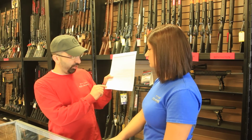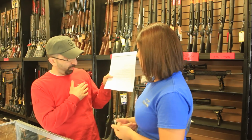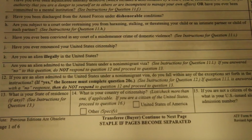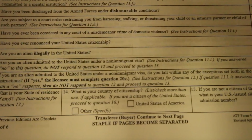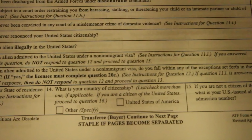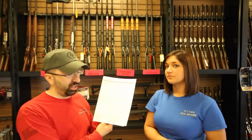13A, or rather 13, you want to just kind of describe what's going on down here? 13 asks basically, where do you live? It's asking what your state of residency is. And 14 is just your country of citizenship. A lot of times question number 15 is applied to 11L and question number 12 also. But most frequently it will more than likely be left blank if you are a U.S. citizen, and then that particular section would not apply to you.